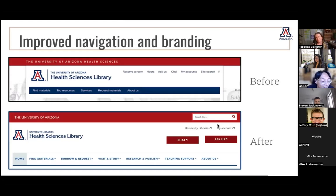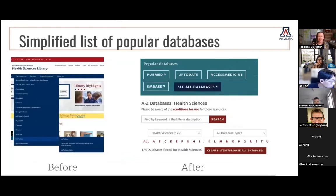One of the things we realized both from analytics and from the interviews was that people did not see this chat. It was pretty hidden, and it was also one of the most important things on the site. And so we made chat and ask us actual big call to action buttons rather than part of the utility navigation. We made the site search an actual search box as opposed to a link, and we updated and aligned the navigation. Oh, and we also linked it back to the university libraries because there was actually no way to do that before, which was bad.